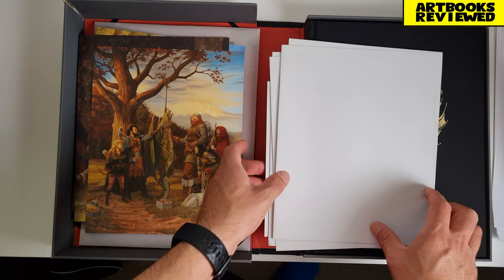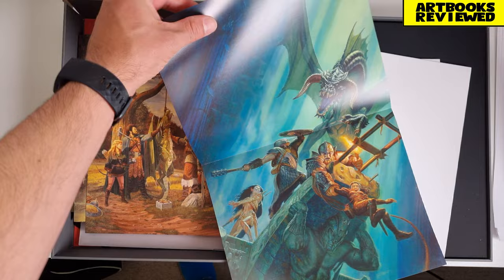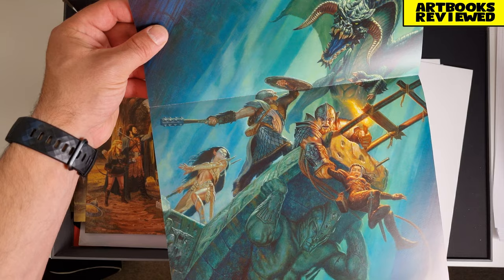Wow, oh, there's some. What's this? Ooh, a fold out poster. There's loads of little surprises in this. That's nice. That's really nice. I like the angle, a very unusual angle, so low down.